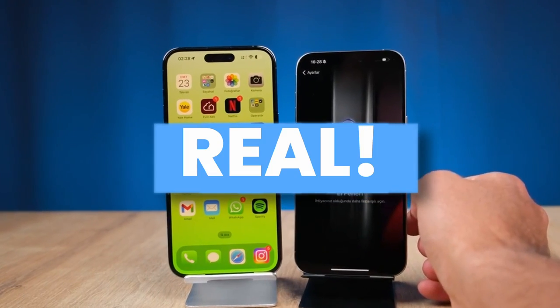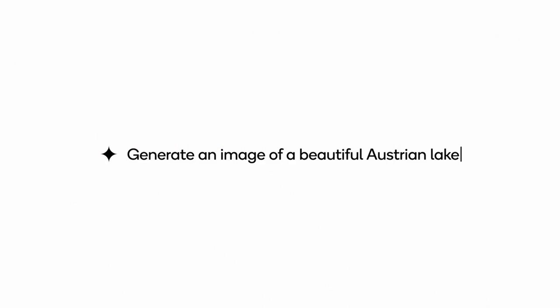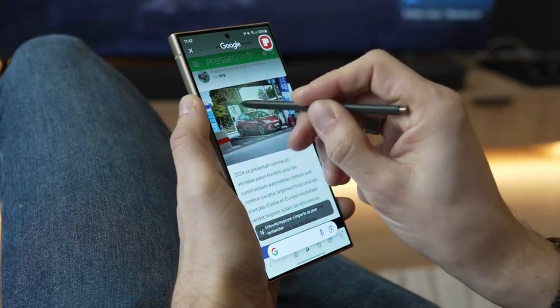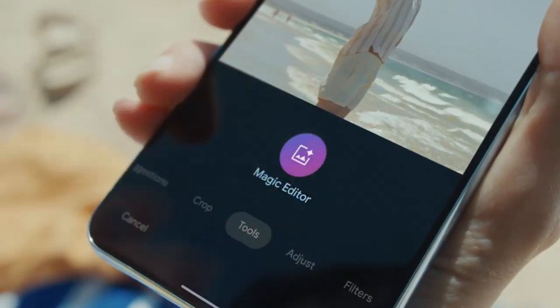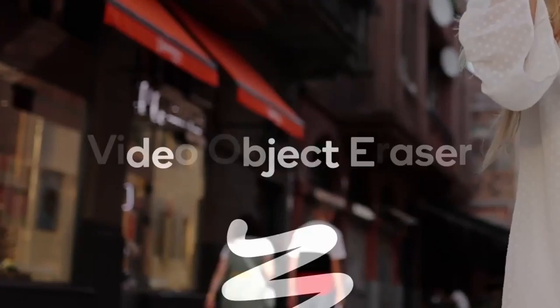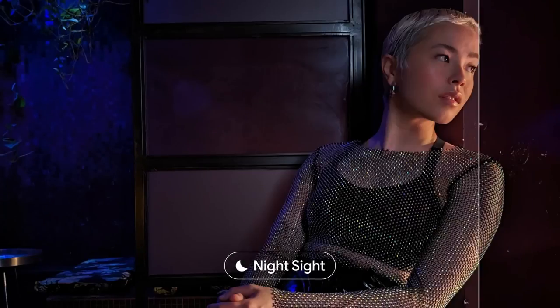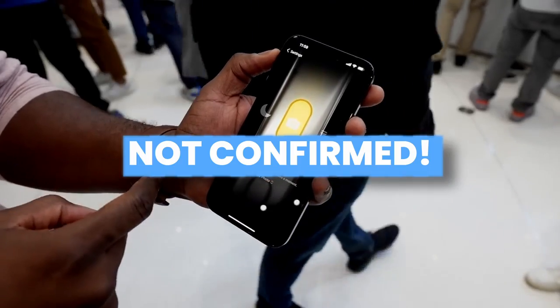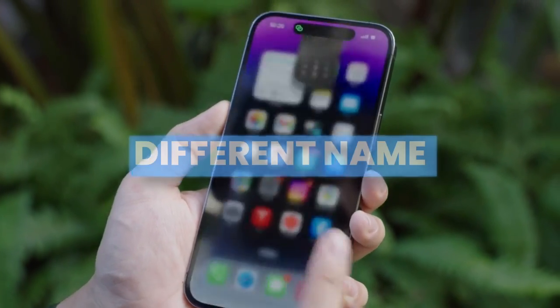If this is real, this means we are going to see some amazing AI features on iPhone 16 Pro Max. The first and easy guess will be that Circle to Search is going to come to the iPhone 16 lineup. The second would be object removal in a picture, and we might see object removal in a video. Also, Night Sight video might come with the iPhone 16 Pro Max. These are just guesses and not confirmed news, but we will see similar features on the iPhone 16 Pro Max, but with a different name.